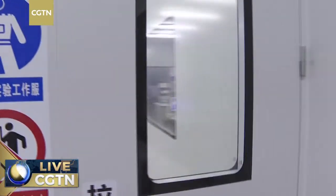So this laboratory, the main task is doing the analysis and the observation on the elements and isotopes under very microscopic conditions, something related with that. And getting through this door, what would you see inside?